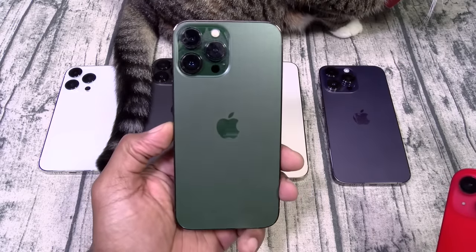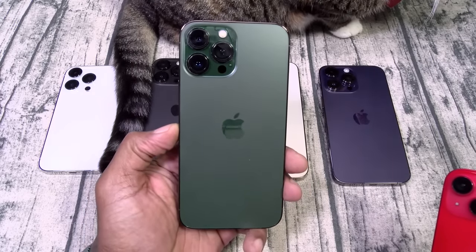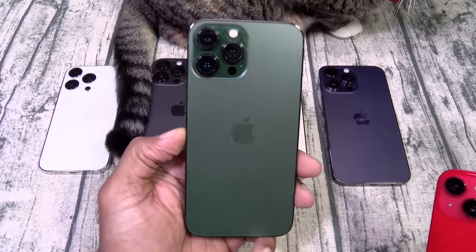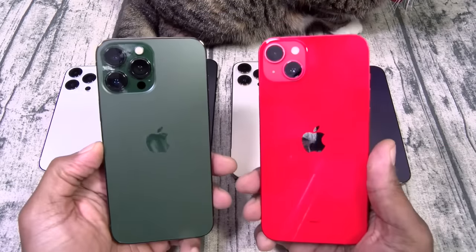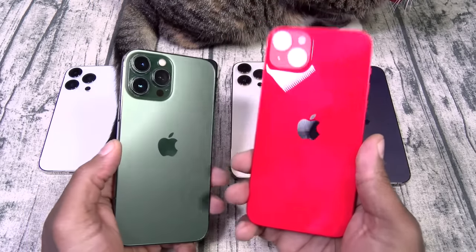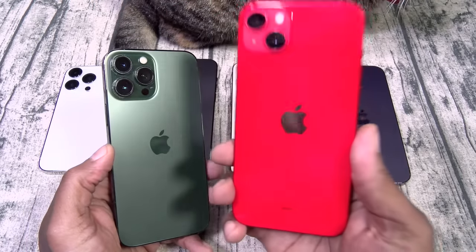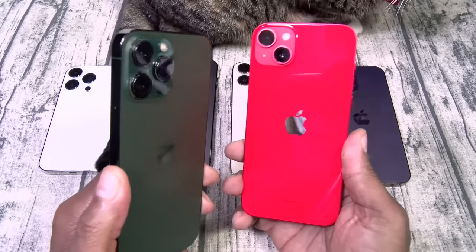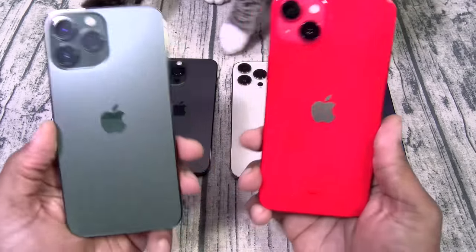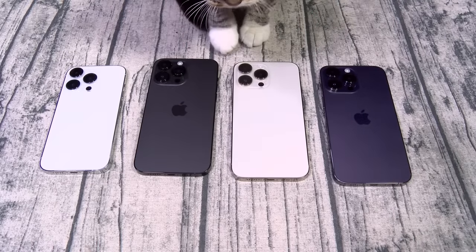Get a 13 Pro Max on eBay, brand new, or take a chance and get one even cheaper used, and get a better phone. This phone right here for $900, this is an iPhone 13, so it should have last year's prices. This is an iPhone 14 Plus, which is really a 13, an older phone with a new phone price tag. That's trash.